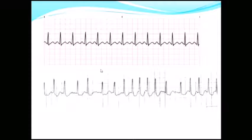And Kelvin, what conditions cause an irregular heart rhythm? Yeah. So if this was a faster heart rhythm, you could say this was atrial fibrillation with a rapid ventricular rate. Okay? So remember, if it's a regular rhythm, it's 300 divided by the number of big squares between R waves. If it's an irregular rhythm, it's 6 times the number of R waves you see. Okay?